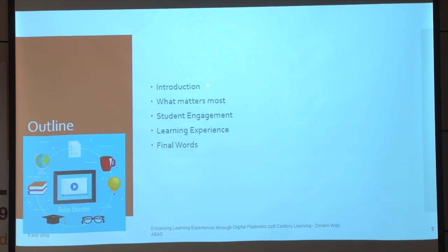So I'll introduce a bit about the flipbooks and everything else. Then what matters most, I'll highlight a few things, and I go into student engagement. I'm sure some of you have heard about student engagement, but let me share some of the things that I believe all of us should know about. Then I'll talk about the learning experience that we should create for our students now. One of the ways is through digital flipbooks. And then some final words.